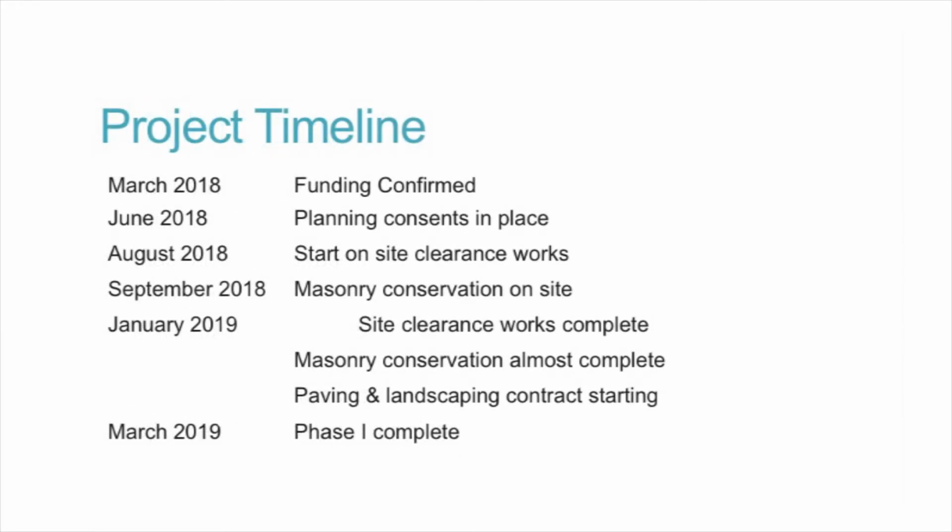The project timeline, as I mentioned: we had the funding confirmed in March. Planning consents in place by June. We didn't start on site with the clearance works until August. The masonry conservation started on site in September. In November, we did our grant drawdown because the funding was well and truly spent by that stage. So it's a much bigger project than just the HTI funding allocated to it. So we drew down, and thanks to the Heritage Council for their help and their flexibility in the drawdown of the funding in that. So here we are in January.